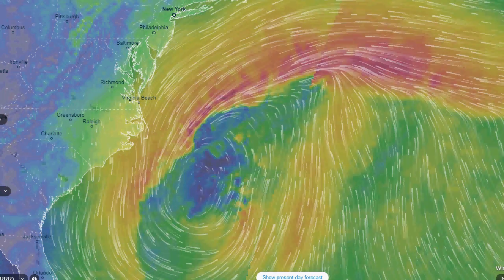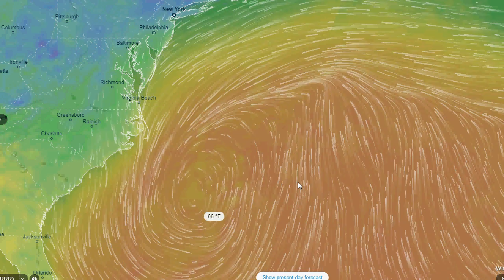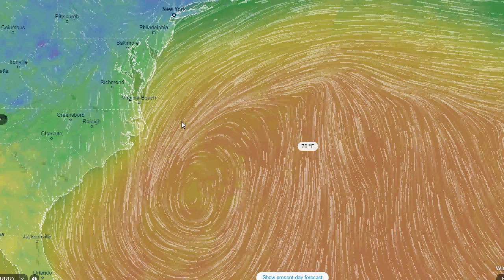I'm curious to see, looking at the dew points, so we can also get an idea of the humidity as well. And you can see there's a lot of humid air. And look at this, dew points into the 70s over here. So there's a lot of humid air. Luckily, we won't have to deal with any of that. That does stay offshore.